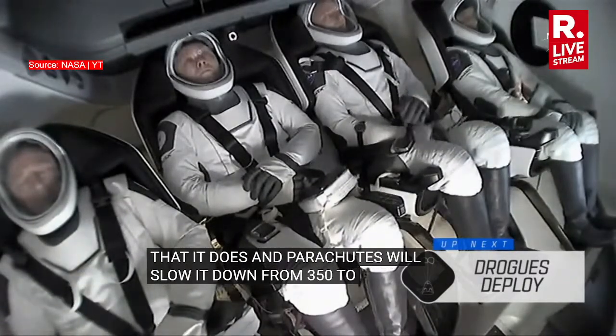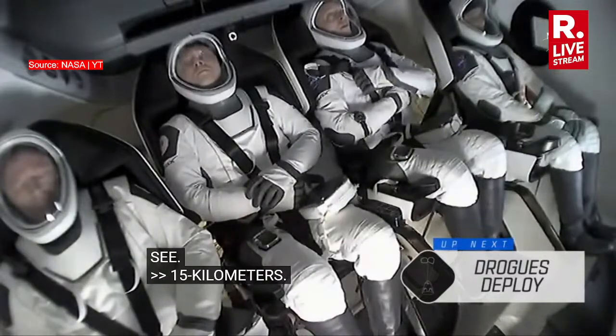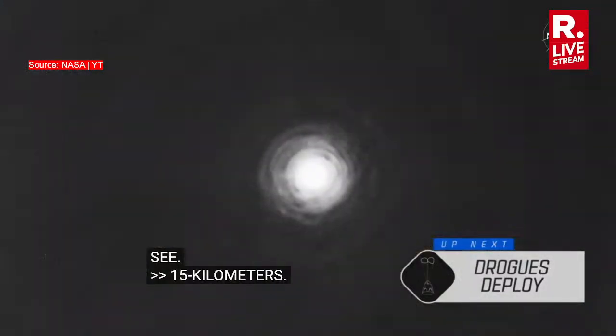We can see 15 kilometers. Brace for drogue window. We can see seat rotation happening inside the capsule. Great to get those first views of our crew members.